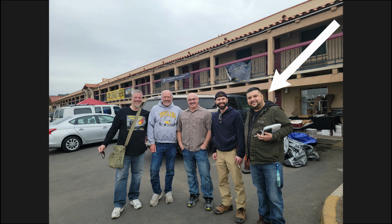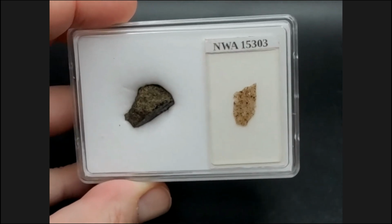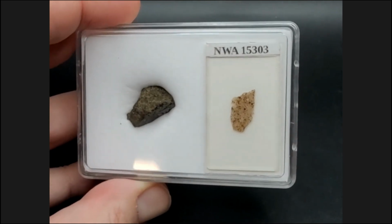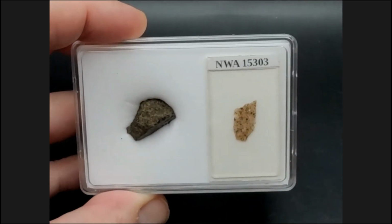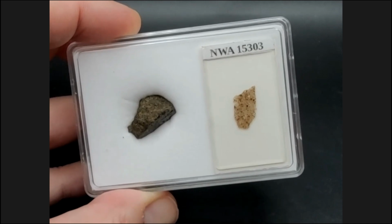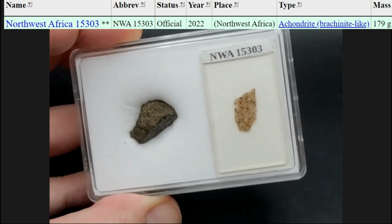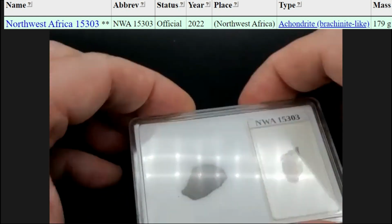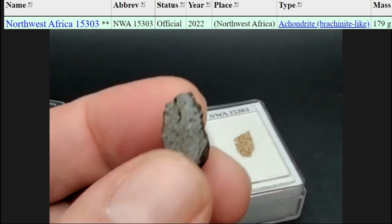Nice. Now, these were a gift from my beautiful wife, Sue. And I love the fact that I have a matching set. And the stone, this is NWA 15303. It is one of the newest classifications. It is an achondrite, Brachinite-like. And I've never obviously seen one before.